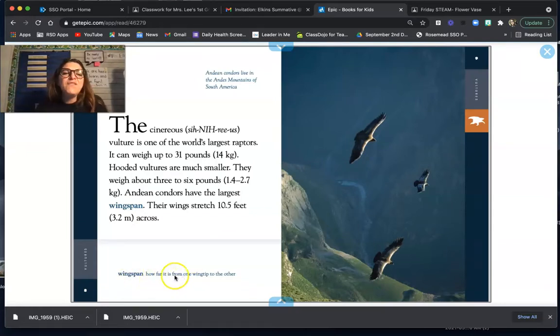Wingspan, how far it is from one wingtip to the other. Put your wings, your arms, out now. Stretch them out. That's a bird's wingspan, from one tip of their wing or the tip of your finger to the next. That's how long they are from one end to the other. Let's see how long these Andean condors, who live in the Andes Mountains of South America, are.